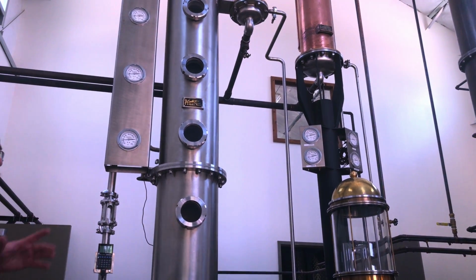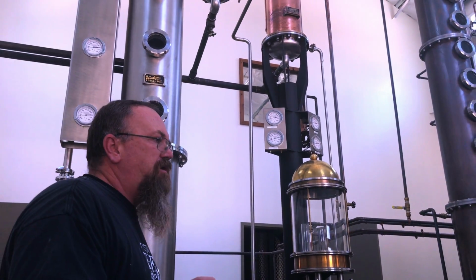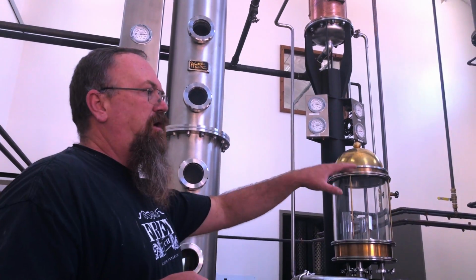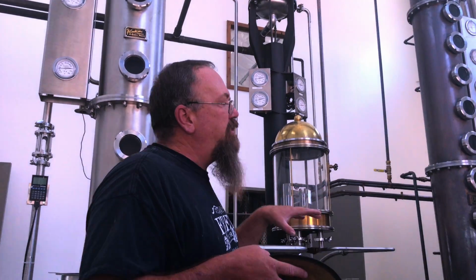So back to the column. When we're using the column, what we use that for is to strip all the spirits out of the liquor. Because traditionally, they use a big copper still, and what I'm going to do is I'm going to have everybody, you can touch them and feel them. And I'll just show you the differences on that.